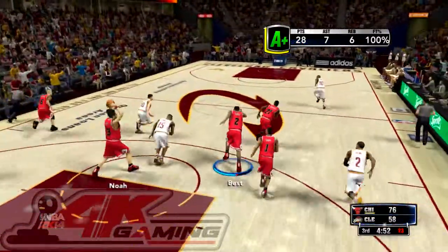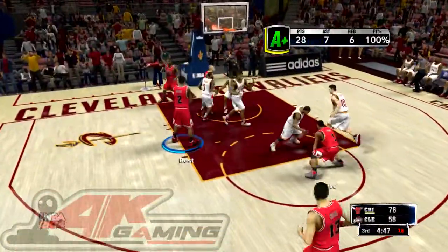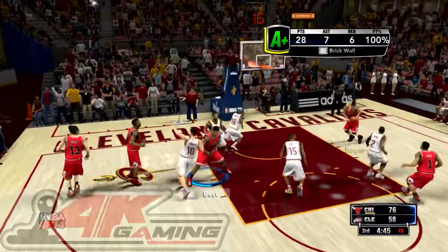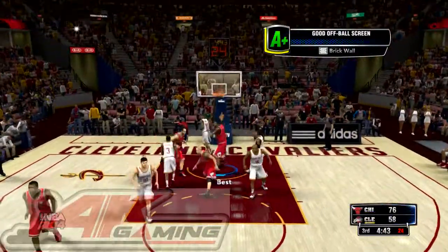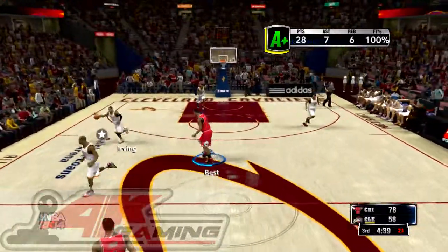Tipped away. Stolen by Noah. And here we go. The Bulls straight. Rose with the ball. Kicks to Bogans. He got an advantage there off the pick and took it right in. Bogans got 5 points so far.